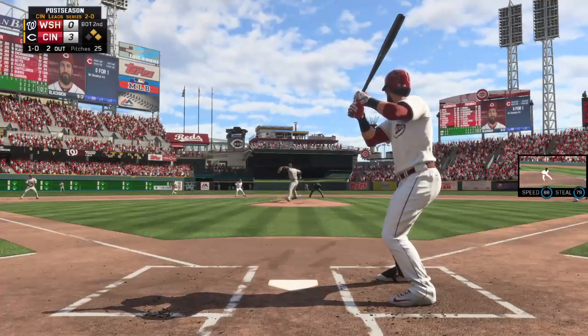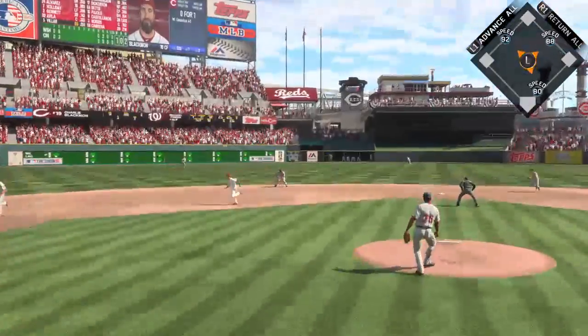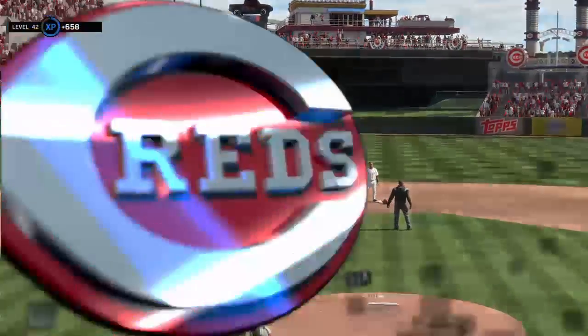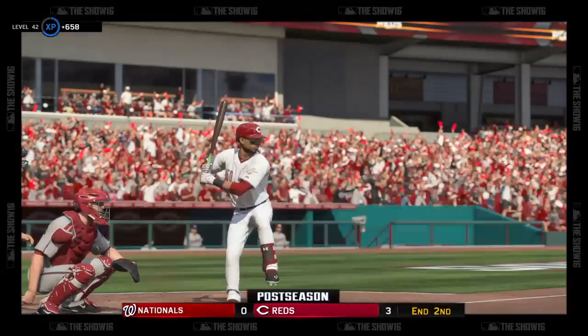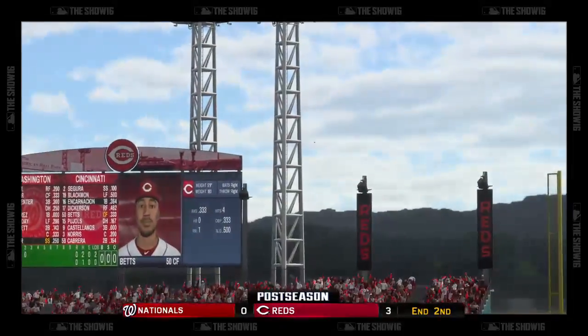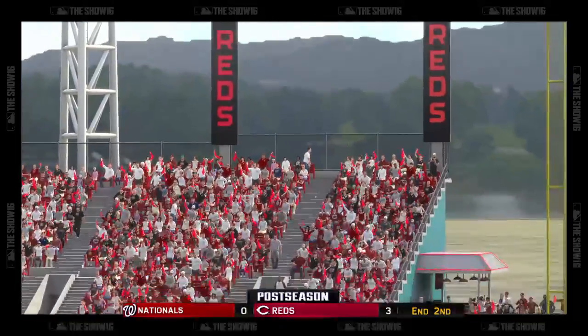Here it comes, 1-0. Hot shot on the ground to short. Throw on to second for the force, and the side is retired. But they strike for 3 in the inning. 2 on this 2-run home run. We've played 2. It's now 3-0 Cincinnati.